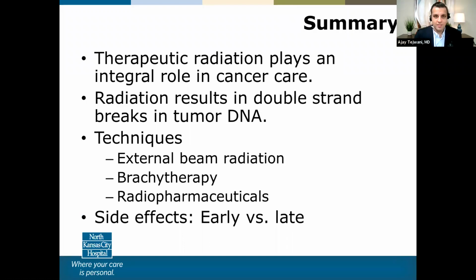So in summary, therapeutic radiation plays an integral role in cancer care. Up to 2/3 of cancer patients in the country will require radiation at some point. Radiation impacts tumor cells primarily through the double-strand break in tumor DNA, which results in tumor kill. We reviewed several techniques of radiation therapy: external beam radiation, which is external radiation, brachytherapy, where a radiation source is introduced into a patient, and radiopharmaceuticals, where a patient is injected with kind of a free form of radiation. We briefly reviewed the side effects from radiation, both the early or acute and then the late effects of radiation.